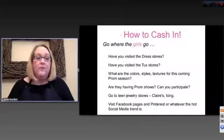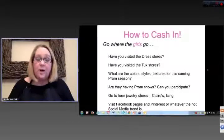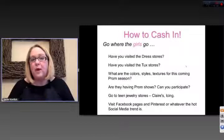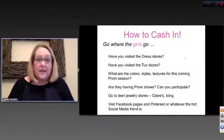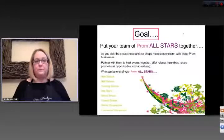That way you become familiar with what dresses are current in your area, what colors and styles and textures you're seeing. Are you having prom shows, or are they having prom shows? And can you partner and participate in those shows with them? Go to the teen jewelry stores, visit Facebook pages, check out all the things that the prom girls are checking out as they prepare for prom. And that puts you in the position not only to gather a bunch of information and become more familiar with what they're wanting and expecting, but you put yourself in front of them as well by doing that.